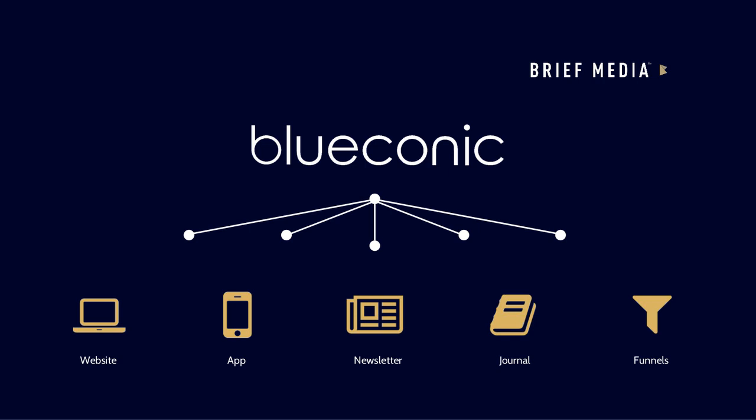So with BlueConic, we can funnel everything in there and then take action on it on the website, in our apps, with our newsletters, with our journals, and with marketing funnels. Now that we have information from all of our different products, we can then take action on it and reach the customer where they're engaging.